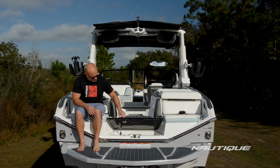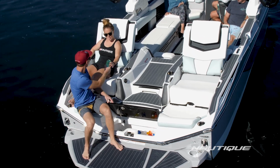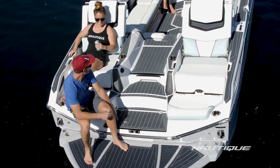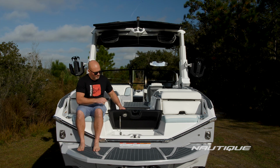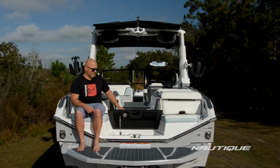We have an integrated cooler that's insulated right here on the transom of the boat, so you don't have to crawl into your boat if you're just hanging out, swimming with your crew. You can easily get a drink. And we have an integrated tow point right underneath the cooler lid if you want to pull a skier or a tuber every once in a while.